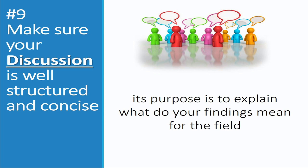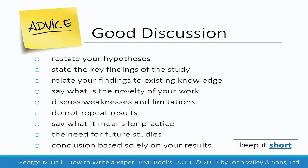Make sure your discussion is well structured and concise. The purpose of discussion is to explain what your findings mean to the field. So what is the meaning of your results, right? So a good discussion would start with restating your hypothesis. This was our hypothesis. State the key findings of the study.